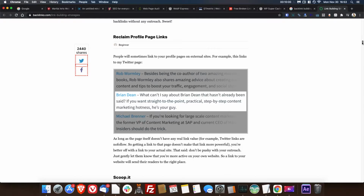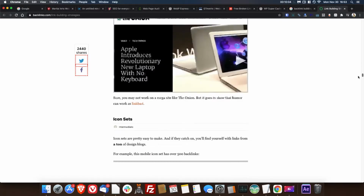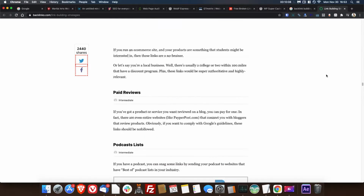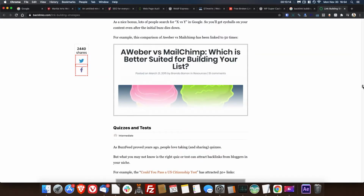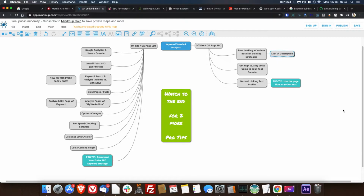If you can see this little indicator over here, it just keeps going and going and going, and there's a lot of different ways you can get backlinks. So it can be a little daunting at first. I want to say this is like 30,000 words or something like that. Maybe it's not that much, but it's a lot. So two other tools I want to show you. Watch to the end because there are two more things I really wanted to show you.